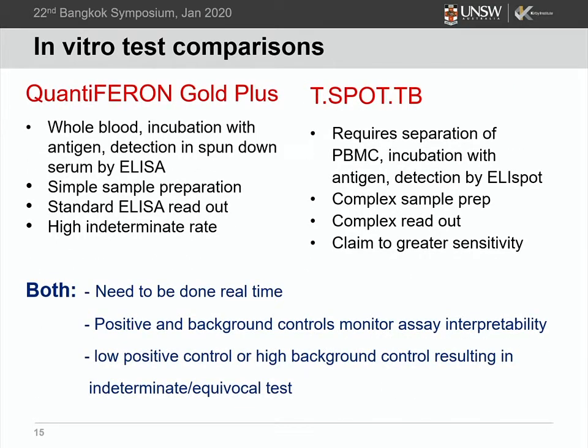The comparison between the QuantiFERON-Gold and the T-SPOT.TB is that this is a whole blood assay with a back-end ELISA. It's simple in preparation. It's a standard ELISA readout, so you can use your standard ELISA equipment, but it has a relatively high indeterminate rate. But again, I think that's due to the collection step. The T-SPOT.TB requires separation of PBMC, so it's much more labor intensive. It's a complex sample prep, it's a complex readout, but it does seem to have greater sensitivity.